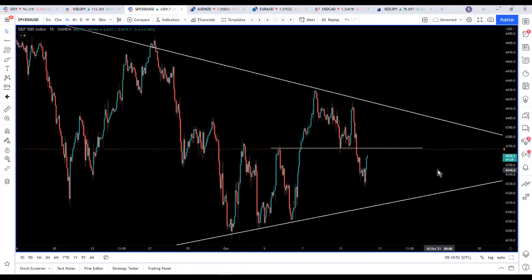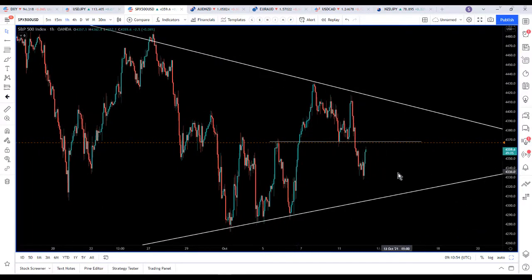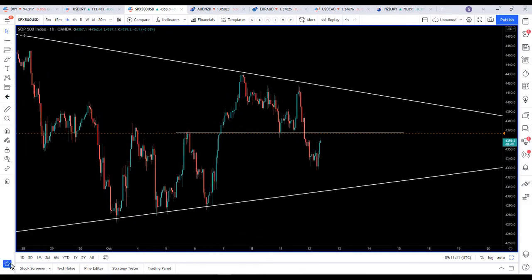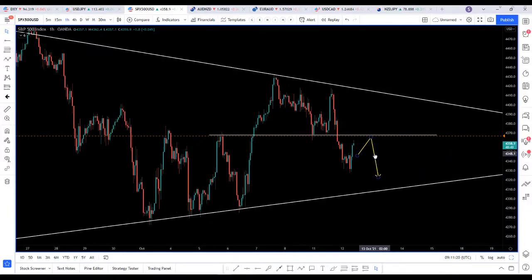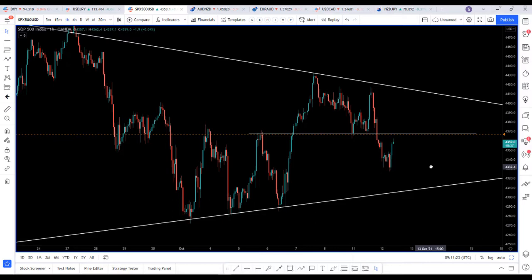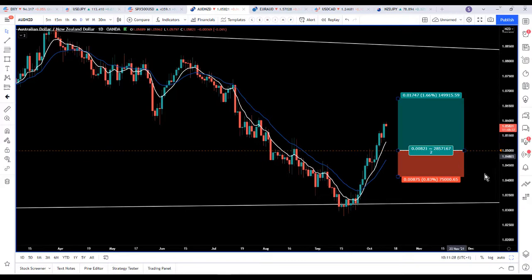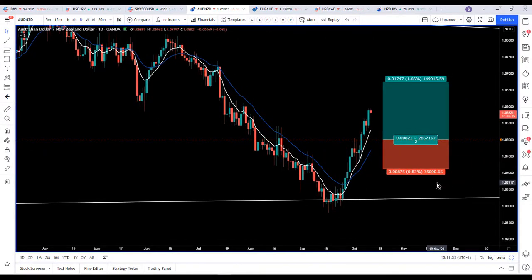S&P looks interesting. I've got an alert set at this level here, around 43.67, where we've got support. Resistance, support, broken. It could retest and we could see some downside here, so keep your eyes on that level. We could be seeing something like that. So keep your eyes on S&P. Keep your eyes on the yen, ready for that counter trend move. May happen today, it may not. Here's a trade potentially.